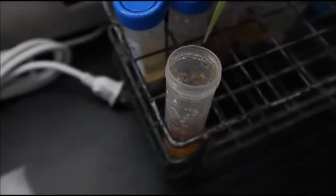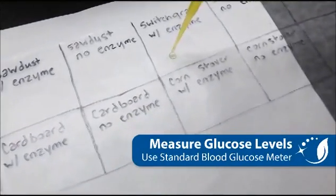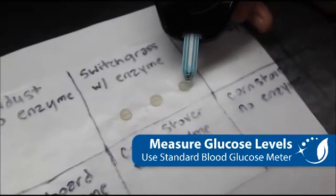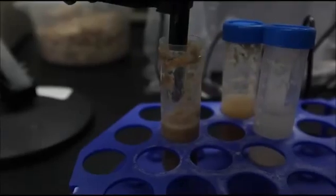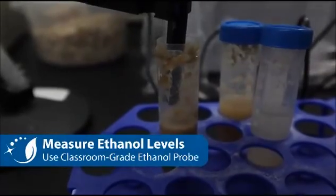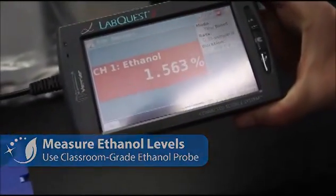And then throughout the process, students can measure both the matter and energy transformation, so both how much glucose is being produced at each stage, and you can use simple blood glucose meters to do that. And then at the final stage, students can measure how much ethanol they produce, and there are classroom-grade ethanol probes that work really well for this purpose.